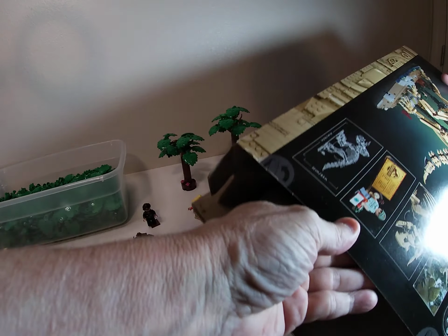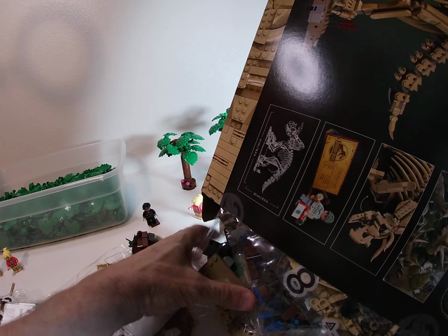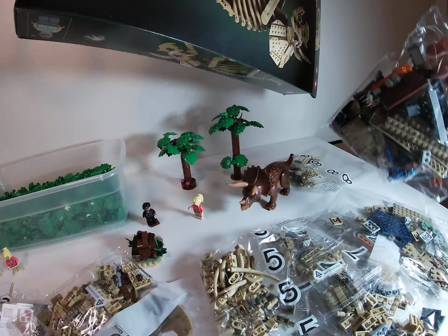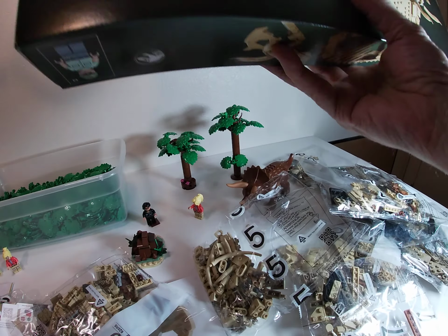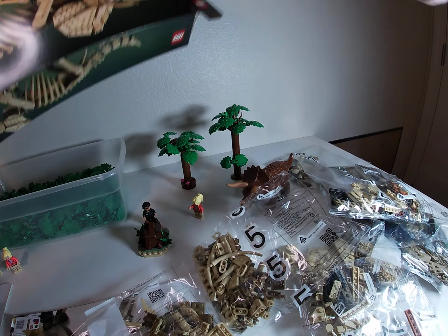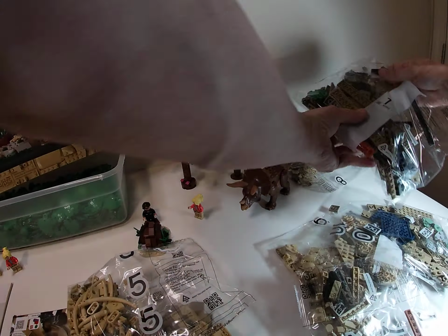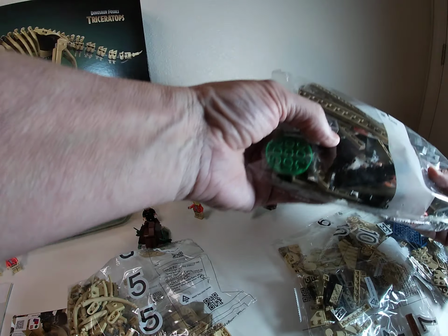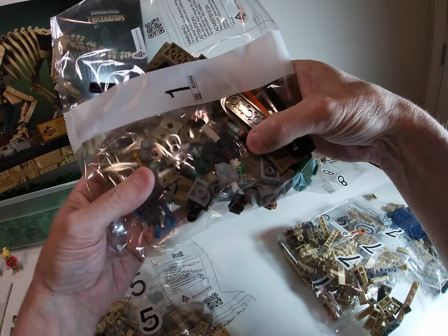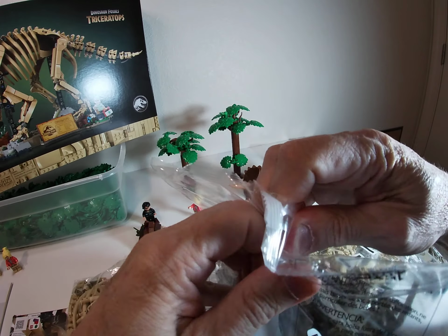Where could he be? Just my luck, he'll be in like the last bag. And I wanted this one anyway, right? Good lordy. Count 8 bags. 9 bags. Wow. Yep, 9 bags for the Triceratops. Oh, he's probably in here. Yep, there he is, friends. Look at that. I see him in there. Dr. Jerry Harding. Unbelievable. Well, we gotta have him.